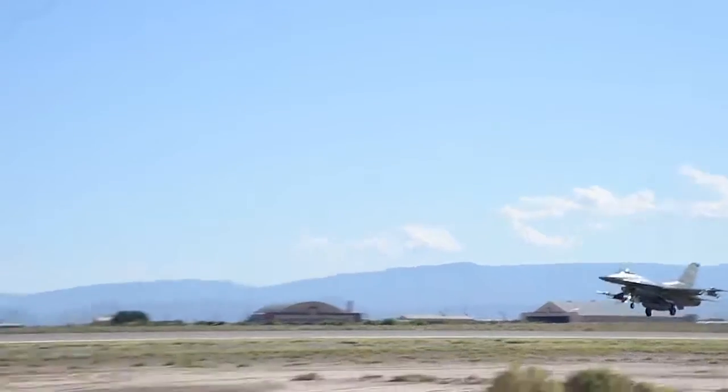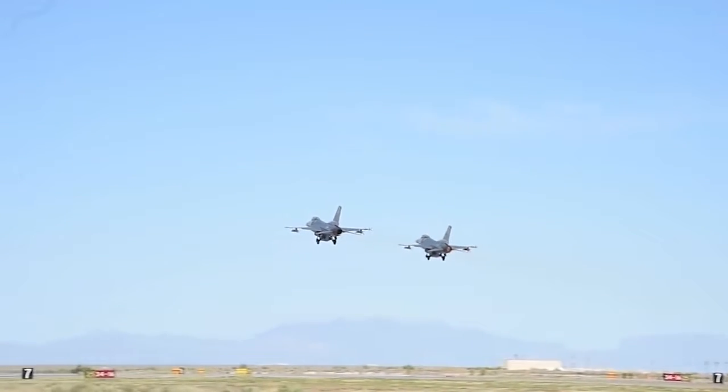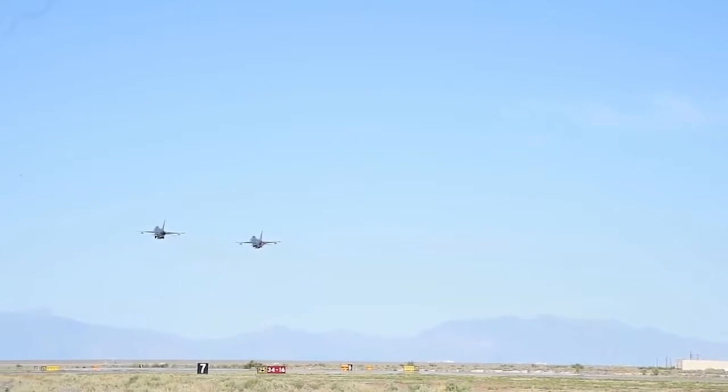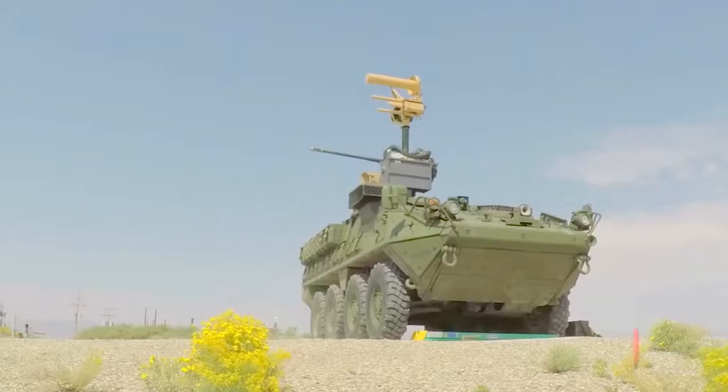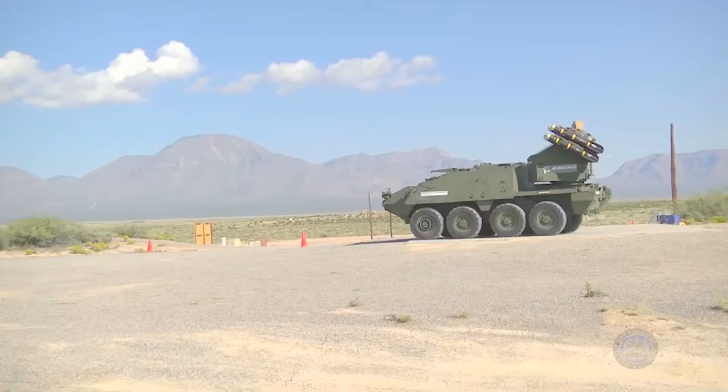So the missile range doesn't test for just the Army, or just the Navy, it also tests for the Air Force. Holloman Air Force Base is on the eastern boundary of the missile range. In the early days, they launched missiles not only from the ground, but from aircraft. That testing went on at White Sands. The missile range does lots of things for lots of different people.